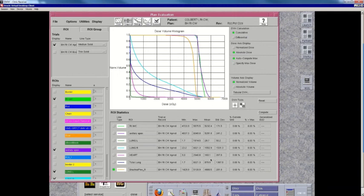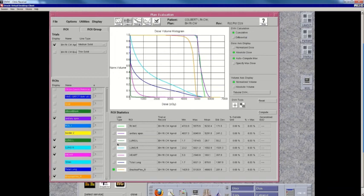Her mean heart dose is very nice. It's 181 centigray. I don't tend to pay attention to the max heart dose. I mainly just look at the mean in my evaluations. Generally, the mean's quite good. You could also look at a V10 or a V20, but generally those are quite low and not that informative. So this is a nice DVH that we were happy with.